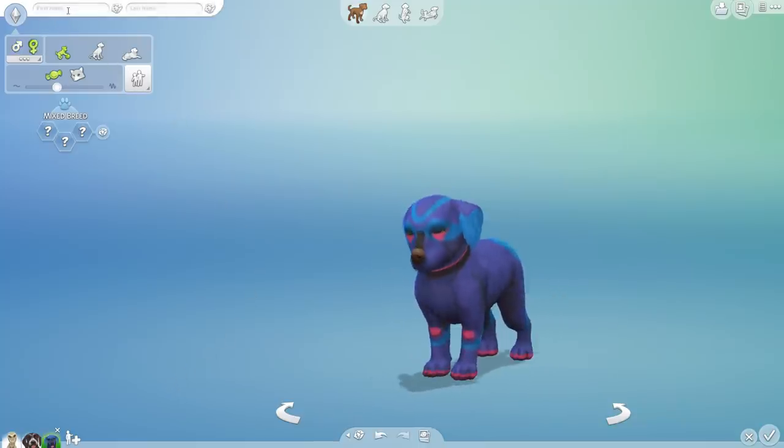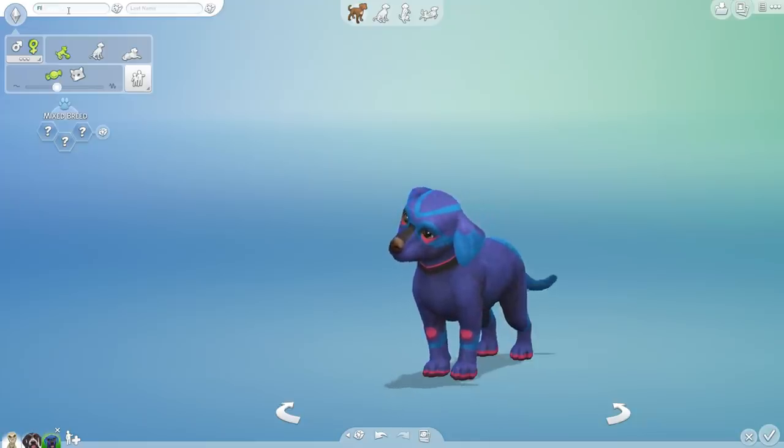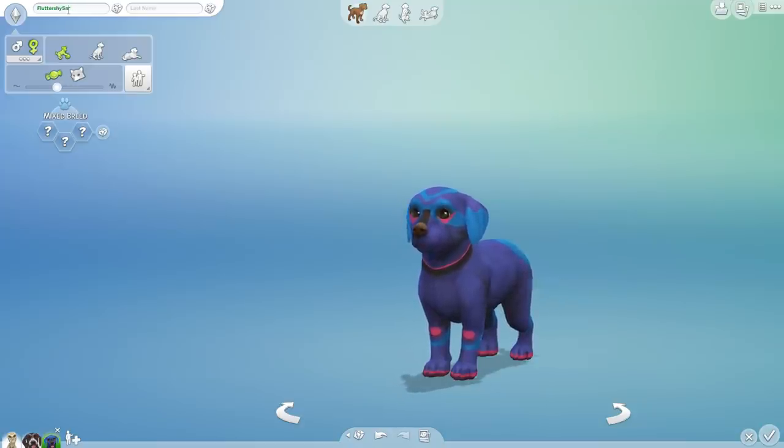All right, welcome to Fluttershy Snowbell. So, Fluttershy. Can I fit the whole name? No, but I can get Fluttershy in here. So Fluttershy Snowbell, welcome to the family. I'm so glad you've been enjoying our mix and matches. You are one of the most shocking creations I have ever had.